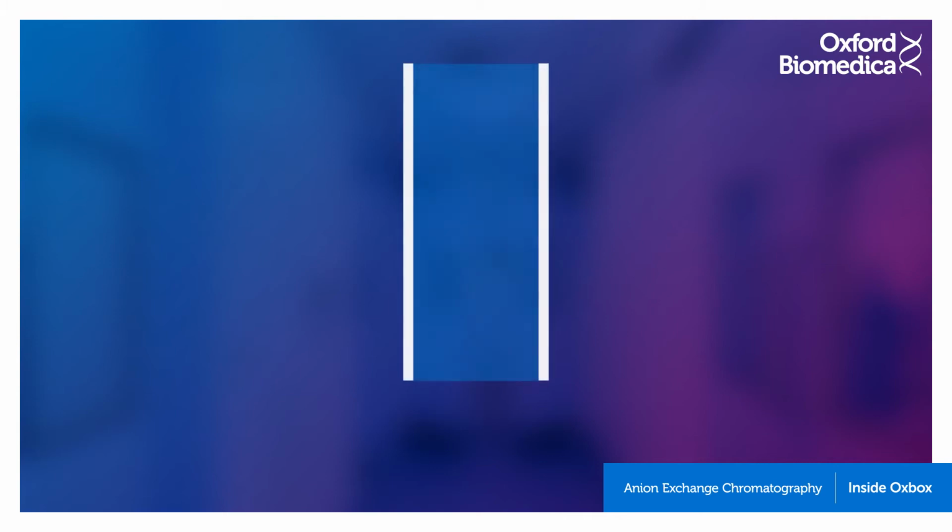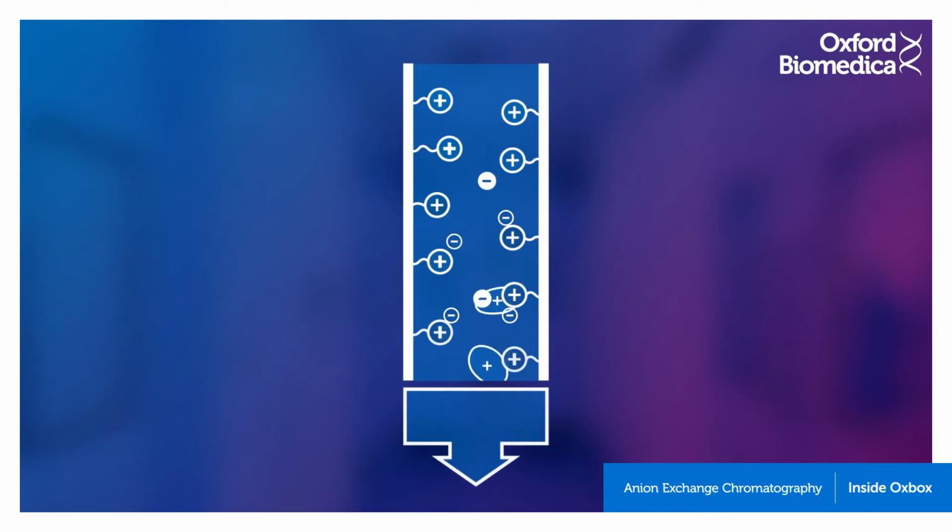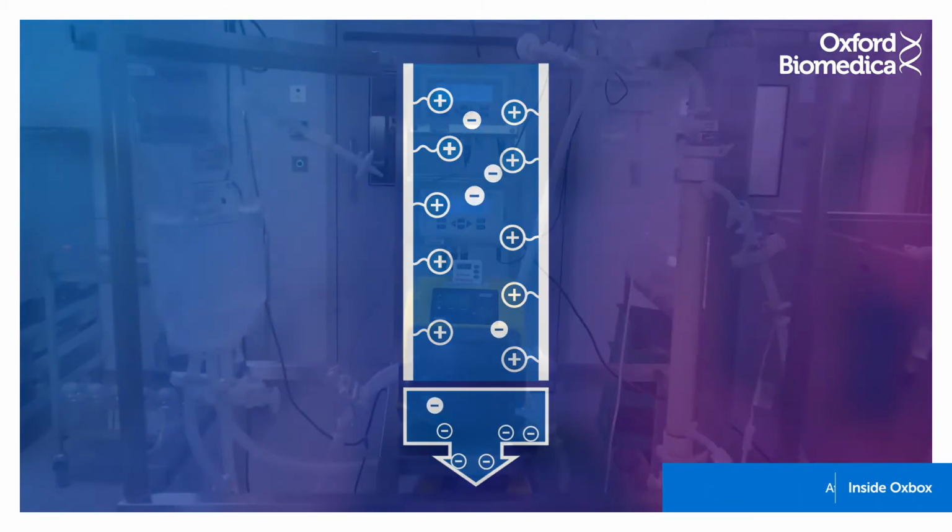The process begins with a column, a type of filter which has positively charged particles bound to the inside. As the product enters the column, the virus, which is negatively charged, binds to the positively charged particles, allowing any cell debris and waste to pass through and separate. Buffers with increasing salt concentrations are passed through the column, which then displaces the virus particles. These are then collected separately from the waste in a purer form.